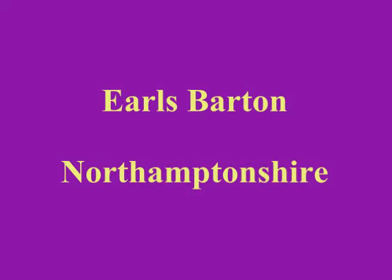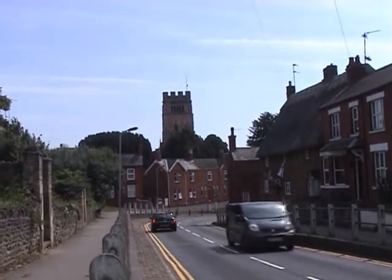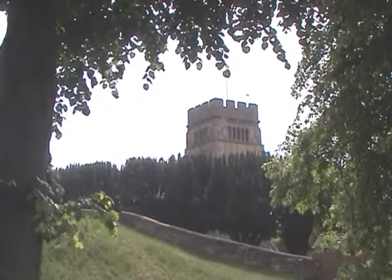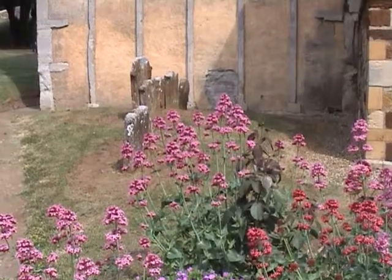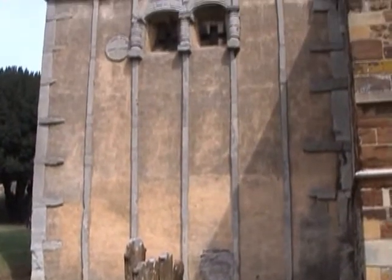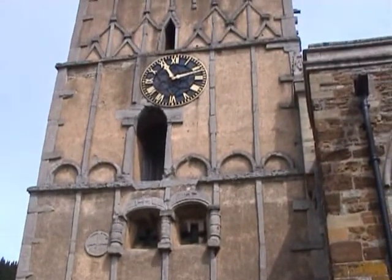Barton is near Northampton and is signposted from the A45. It is called Barton because this area was the Earl of Huntingdon's barley farm. The Saxon tower dates from around 970 AD with major restoration around 1991.